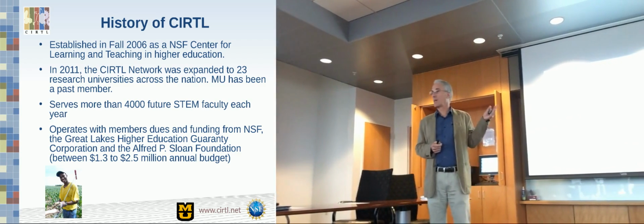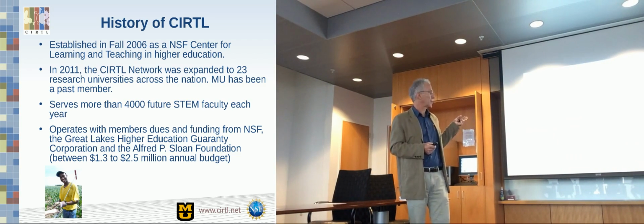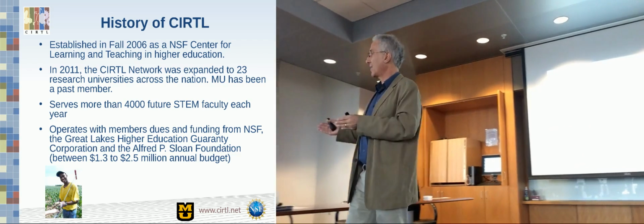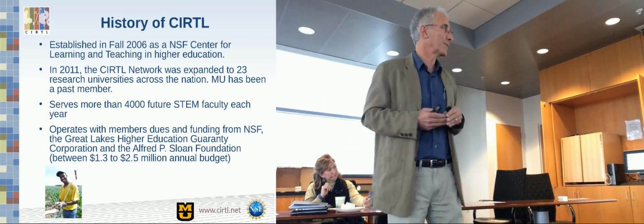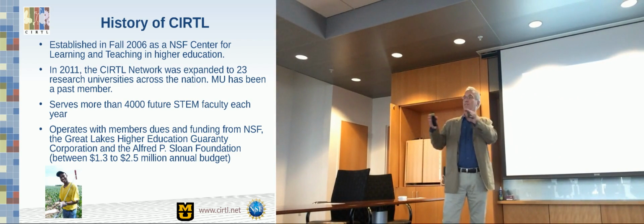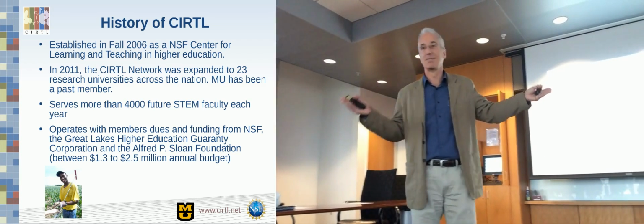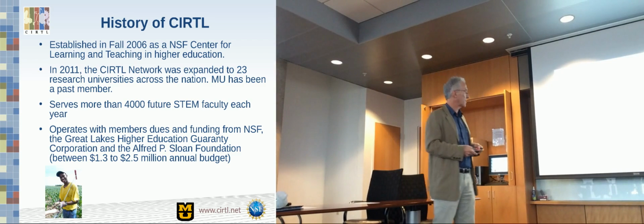Most of the funding has been coming from the National Science Foundation, but it's also been coming from a group called the Great Lakes Higher Education Guarantee Corporation and the Alfred Sloan Foundation. The budget's varied over time, right, Tracy, between 1.3 and 2.5 million per year in their annual budget. There is some question what happens after 2017, 2018 in terms of NSF funding. Whether that's going to continue on, no one knows, and how they're going to make up the difference is a question mark.